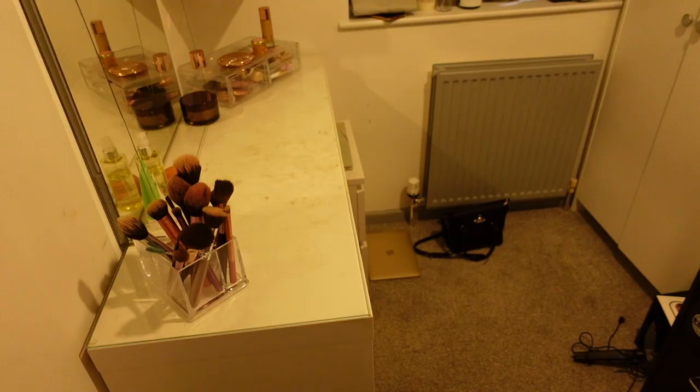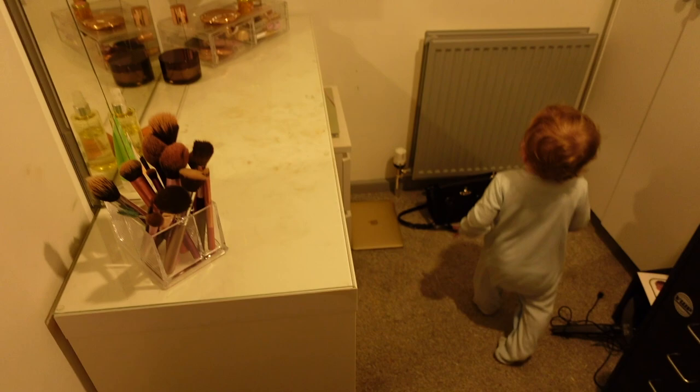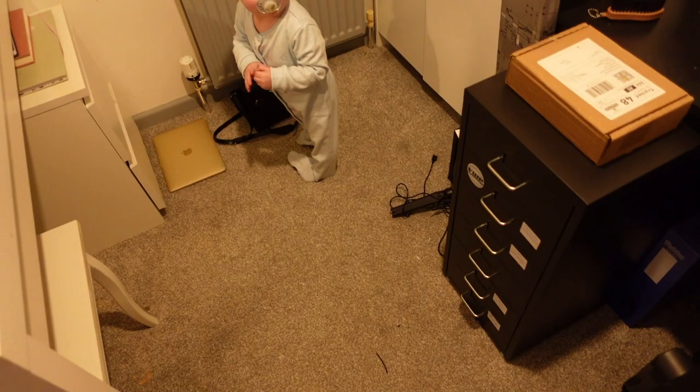After! This is not fully finished, guys. As you can see, I need to wipe all this. This isn't muck, this is like makeup powder. I need to give it a good hoover. But I have got a bin bag full of rubbish and also a bag for charity with some bags in, some purses. What else did I put in there? This little book thing that I'm going to give to charity.